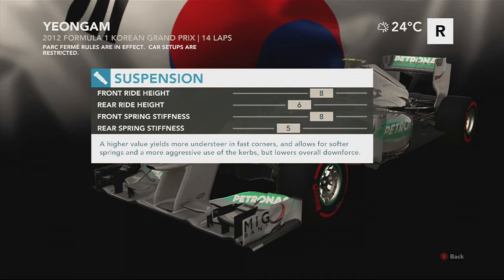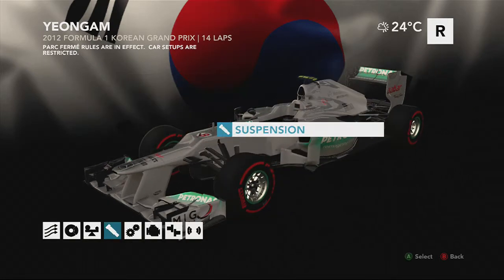Here's the big change, the suspension. You'll find the front ride height and the front springs are higher and stiffer than the rear ride height and the rear springs. That produces more understeer, and the back of the car now feels a lot more stable. When I was doing the oversteer setup, I could keep it in line, but there were points where it was, you know, a bit crazy.